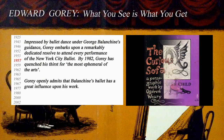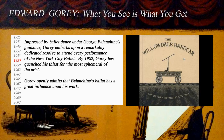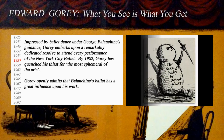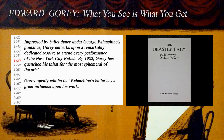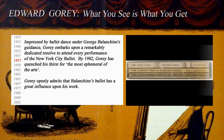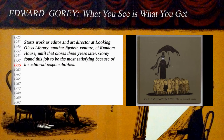In 1957, impressed by the ballet under George Balanchine's guidance, Gorey embarks upon a dedicated resolve to attend every performance of the New York City Ballet. Apparently it was true, and by 1982, he had quenched his thirst for the most ephemeral of arts. But he has openly said that this is probably the strongest influence on his style.